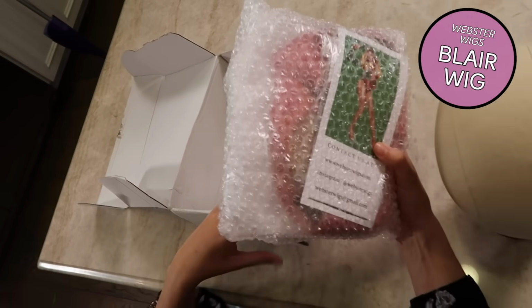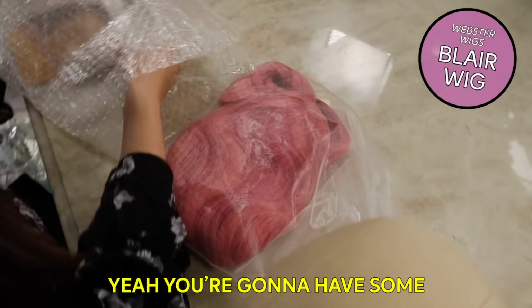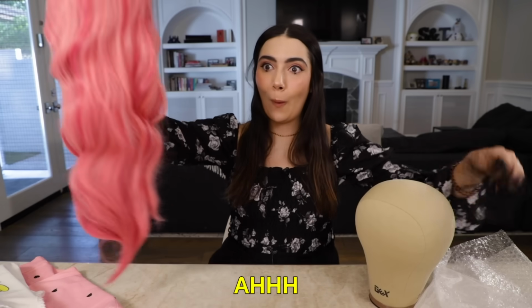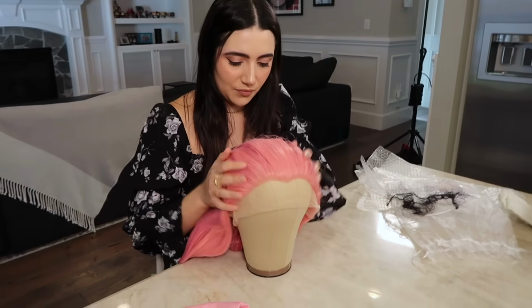Right. So next up is the wig. All right, it's coming out. Oh, it looks cool, actually. Yeah, you're gonna have some pink hair. Ooh. The net's stuck on me. Okay, here it is. All right, what do you think?